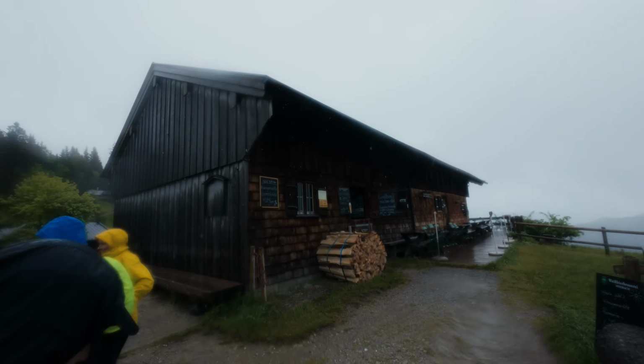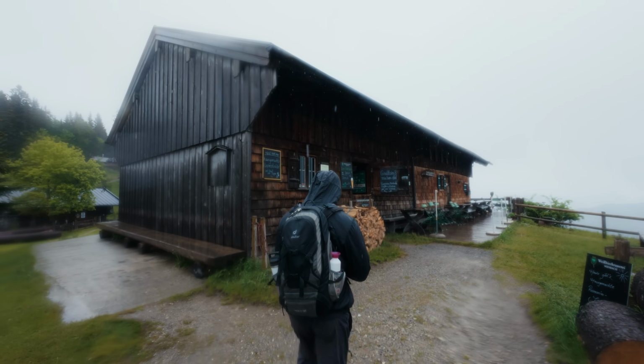Up here, no one here besides us. Let's see. Okay, this one is fully packed. No more people can fit in. So, checking out the next one. Thank God there's two. If this one is full, I am actually dying. It is so cold.